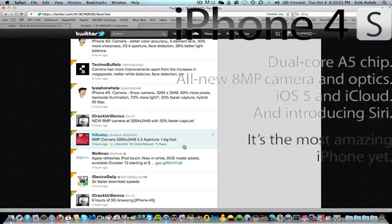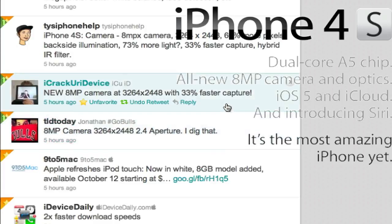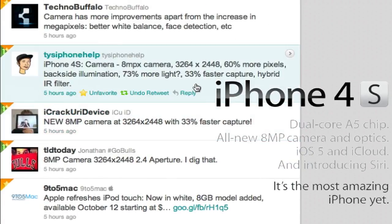And I got a tweet right here by Tully today that says that the 8 megapixel camera takes 3264 by 2448 pixels in a picture. So that's just crazy. And here's another tweet that says it has 33% faster capture times. And also here's another one. It says it has backside illumination, 73% more light. It looks like it's not positive on that. But again, 33% faster capture and a hybrid IR filter.